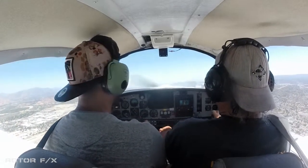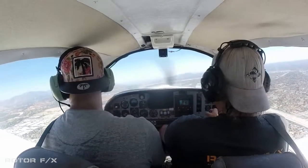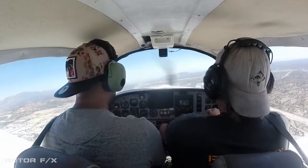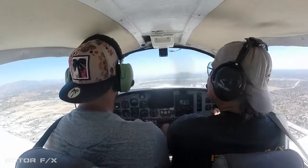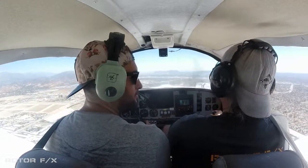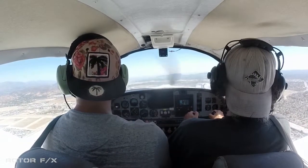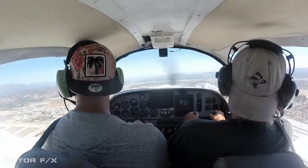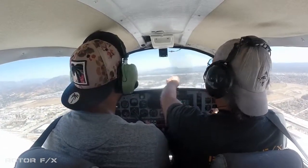Whiteman Tower, 882 Foxtrot, left downwind to beam the tower. 882 Foxtrot, continue downwind to the 175 split, then turn base. Continue downwind to 175 and split and turn base, 882 Foxtrot. 175 is this thing.